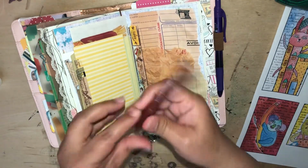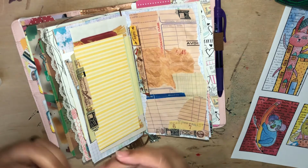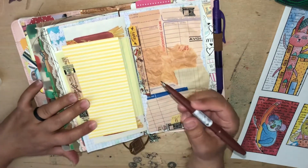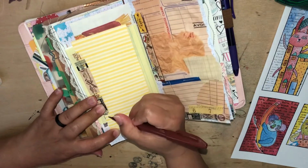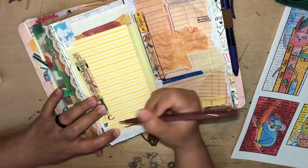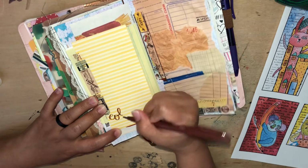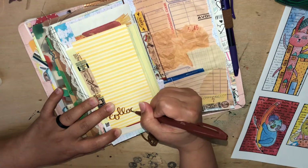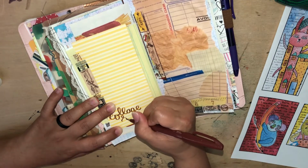This is the, it says Touch. I think it's like, I don't know, it says touch. I thought it was Pentel. Yes, it's Pentel, made in Japan. So I'm just gonna write collage sheet real quick. Oh, that looks like an E. Collage sheets.